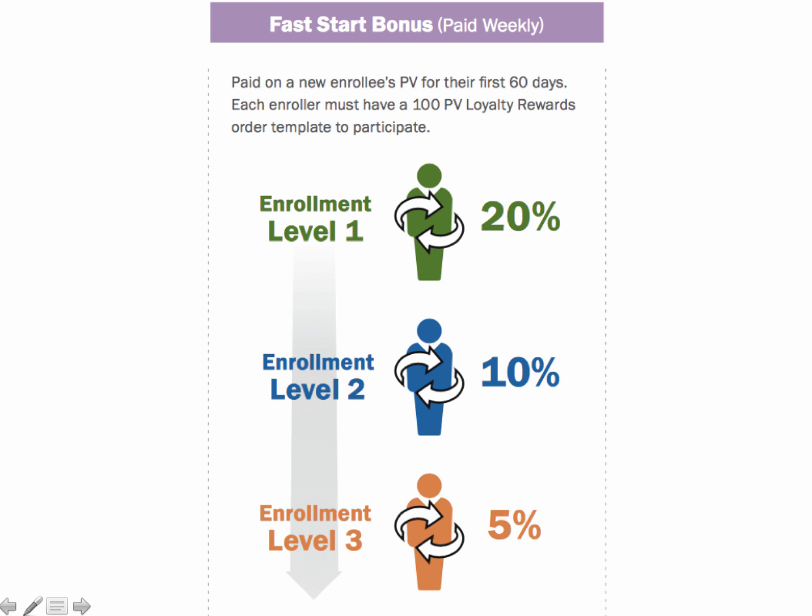Oh, here's a question. So you have the requirement of having 100 PV in order to get the fast start bonus. So let's say we go back to the original example where I enrolled Sally, Sally enrolled Bethany, Bethany enrolled Yolanda. Let's say Sally does not have her 100 PV order. So does Bethany get her 20% of anything that Yolanda buys her first 60 days? Yep, she does. Does Sally get her 10%? Nope, she doesn't, because she didn't have the 100 PV loyalty rewards order template, okay?